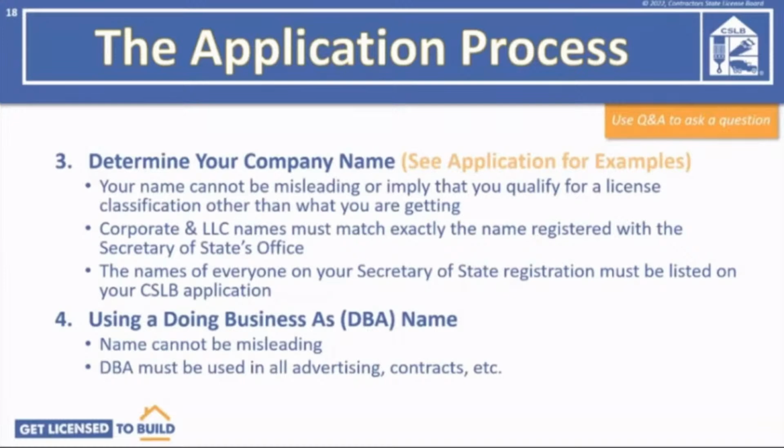For example, if you're going to apply for a C36 plumbing license, you cannot have a company of John Smith Plumbing, Construction, Heating, and Drywall. Corporate and LLC names must match exactly the name registered with California Secretary of State's office. The names of everyone on your Secretary of State Statement of Information must be listed on your CSLB application.